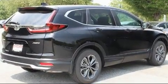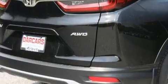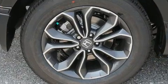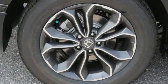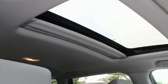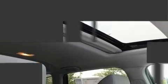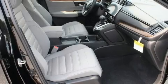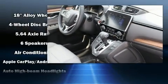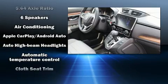Top features include a split folding rear seat, delay-off headlights, a rear window wiper, a trip computer, heated seats, turn signal indicator mirrors, and air conditioning. For drivers who enjoy the natural environment, a power moonroof allows an infusion of fresh air. Audio features include an AM/FM radio and 6 speakers, providing excellent sound throughout the cabin.